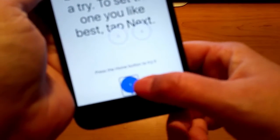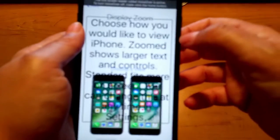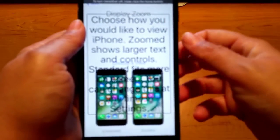Okay, how do I get over this now? Oops. Next. Oh, there we go. Next. Okay. Choose how you would like to view iPhone. Zoom shows larger text and controls. Standard fits more on screen. You can change this at any time in settings. Okay, I'm having trouble seeing the picture, but I think the one on the left basically has one more row on the left-hand side.